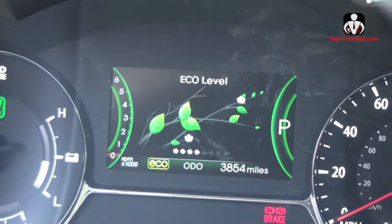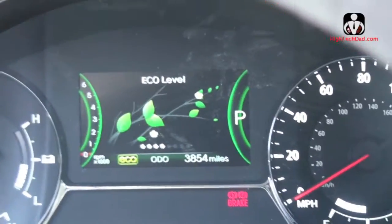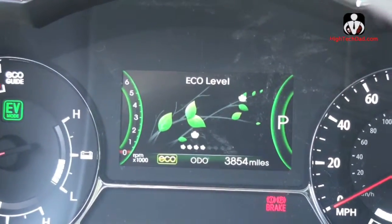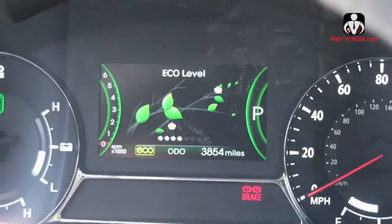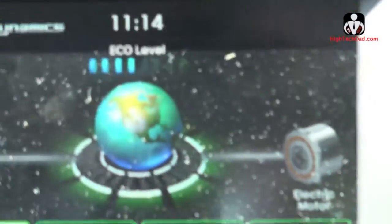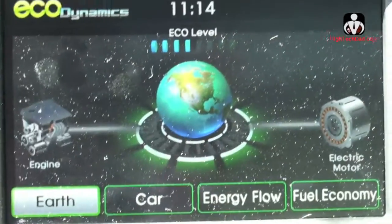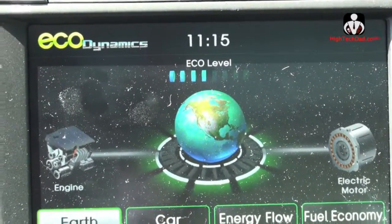And so this, in conjunction with the leaves on the speedometer area, is almost like a video game. As you got more fuel efficient and your eco level grew, and you can see there are little bars down at the bottom, as that grows you get more leaves and more flowers that appear on this display here. And then the same thing here, which is really fun for the kids in the car. I mean, we had a lot of fun trying to make the earth as green as possible.